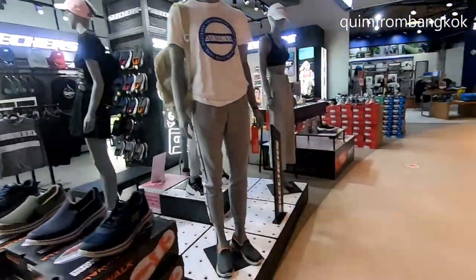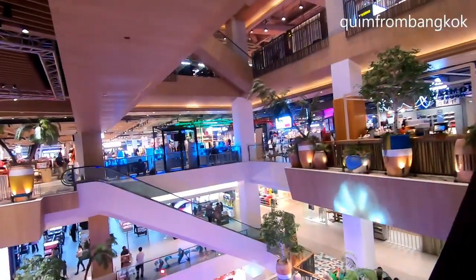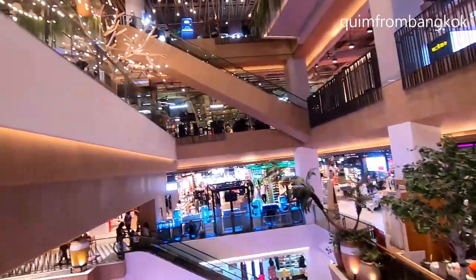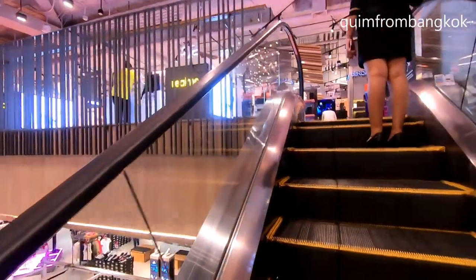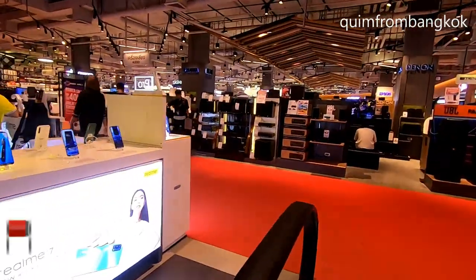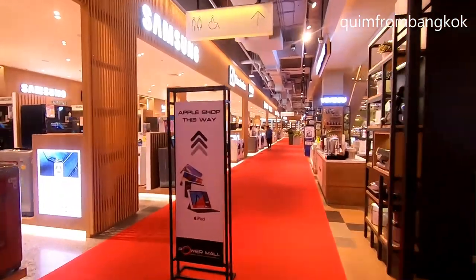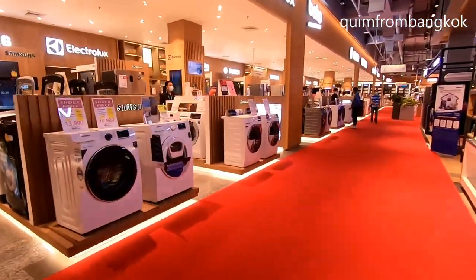Yung Skechers. So our next floor, the fourth floor, is you can see MCC Mall, Kids Planet, Power Mall. Ganito talaga yung design. Unique. Appliances. Dito lahat. LG, Samsung, Electrolux. Beko.